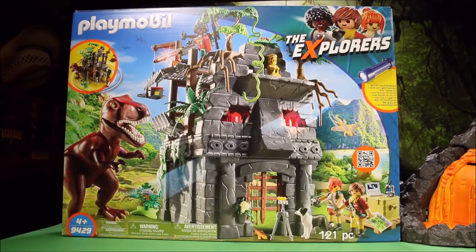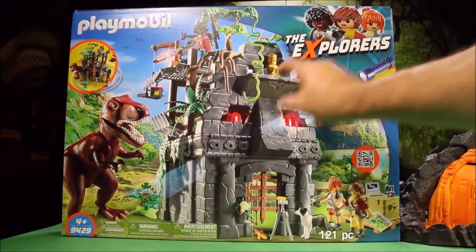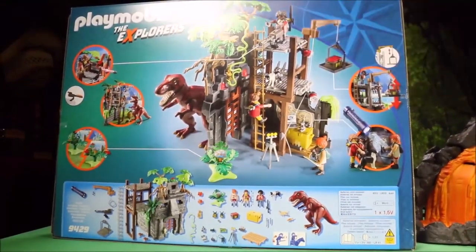Whoa, guys, great to see you again. Playmobil sent me this awesome, huge Explorers Dinosaur Toys playset. It comes with a T-Rex and a huge skull-looking playset. Awesome. Wow, check out the options on the back. So you've got a firing missile.